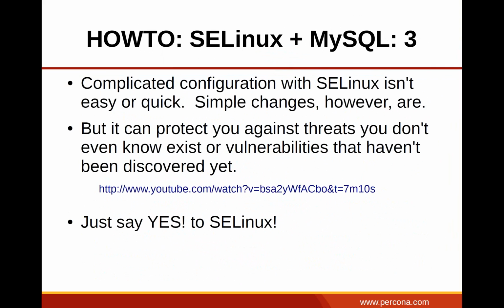So if you're going to try to do complicated configuration with SELinux, whether it be MySQL or otherwise, it's not easy. It's not quick. It is worth learning. Simple changes, however, are easy to make. You just need to know how to do them. And the big thing with SELinux is that it can protect you against things that haven't been discovered yet. It can protect you against types of threats that you don't even know exist yet. So this YouTube segment actually shows using a MySQL UDF to basically get shell access. And what SELinux is designed to do is to restrict access to certain system resources. So if SELinux is saying, well, MySQL cannot do X, or it cannot write to a file in directory Y, then your malicious UDF is probably not going to work. So I say just say yes to SELinux. You'll be happy you did.